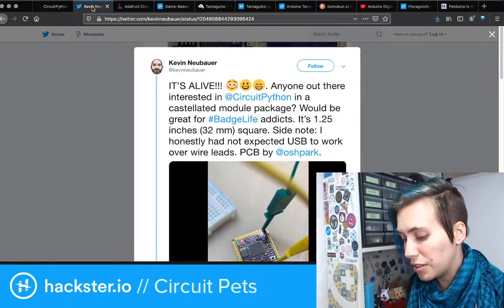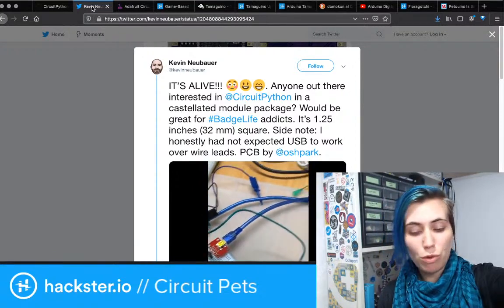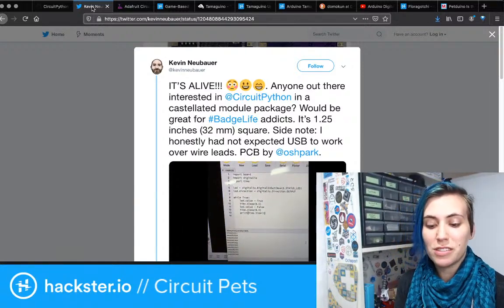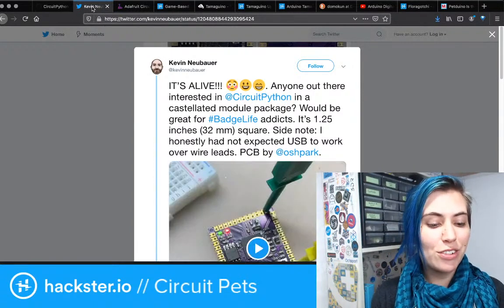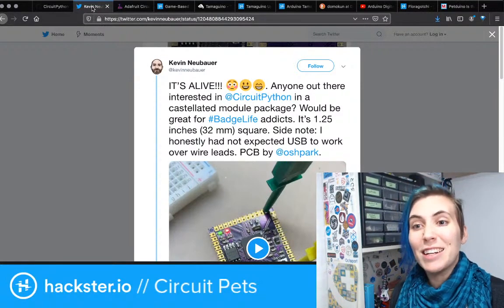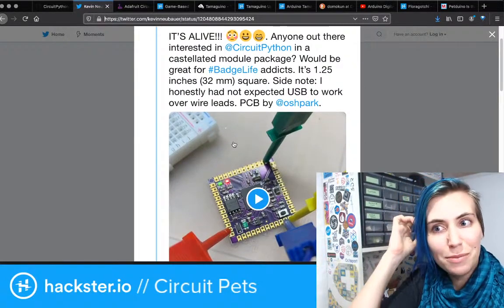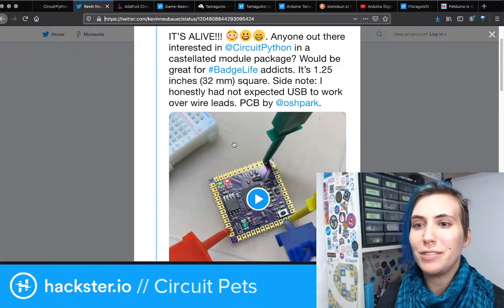Not only that, but another thing Kevin said was, I'm also going to put a few boards on Tindie once parts arrive. And then, oh, one more thing, keep an eye out for my next project. I'm aiming to reduce barriers to entry for custom CircuitPython boards and badges by modularizing the micro, flash, clock, and passives onto a small soldered-on PCB. And that's exactly what we have here! I'm so excited. He's talking about how there's just a castellated module package for badge life addicts for CircuitPython.